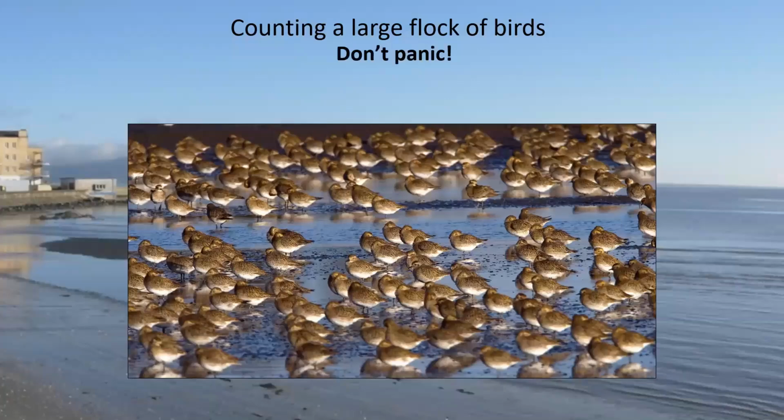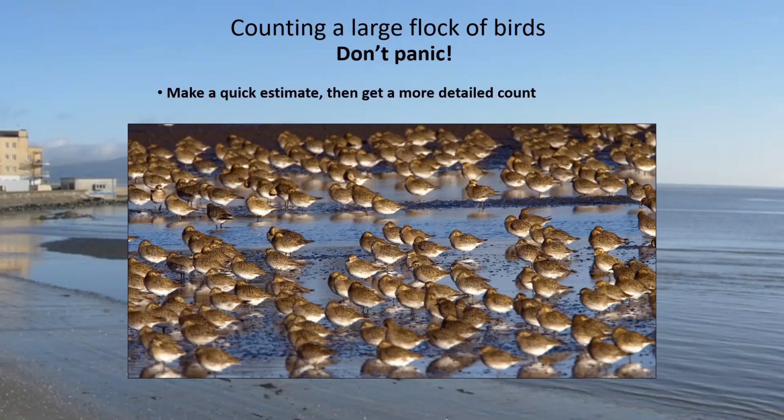Counting large flocks of birds is tricky, and it is an estimate. So one thing that you can do is make a quick estimate and then get a more detailed count when you have time. This allows you to ensure that you have some idea of what numbers are there if the birds move on, and also when you have time, you can get a more detailed count.